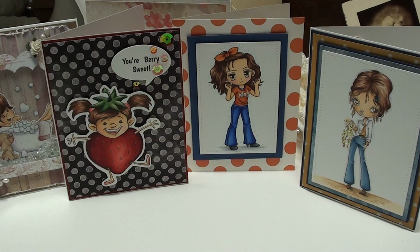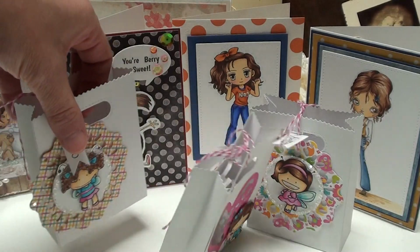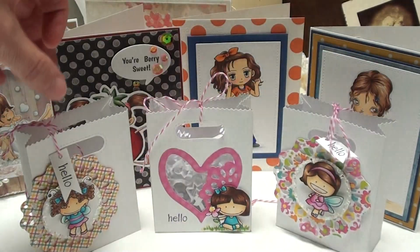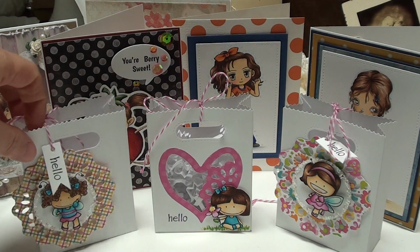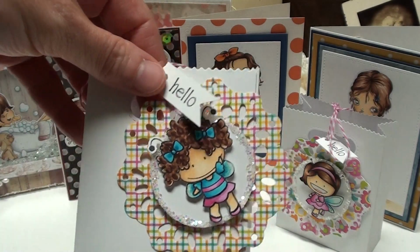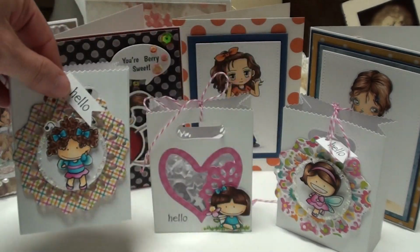And then I did these goodie bags. This is a stamp from CC Designs, and this is called Wingy Things. And I also used the Lawn Fawn goodie bag die to make these. And I think they're super cute. Aren't they so adorable? Just cut out like a doily, put some glitter on them, colored them with my Copics.